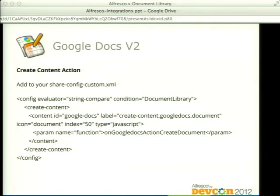This is an example of the create content action. Again, really easy to do. You don't have to worry about those complex other Share config parts, I think it was a combination of web scripts and Share templates, to get it to work. You just add this into your share config custom. It's a string compare on the document library and then a create content tag.